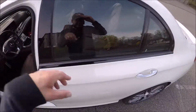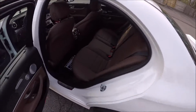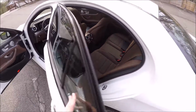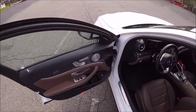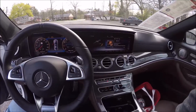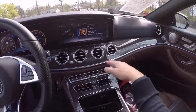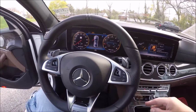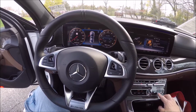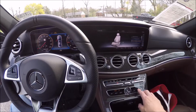Look at this beautiful interior. It's like a chocolate colored interior, fantastic, wow. Really striking color combination, and it is on sale right now at Montclair Acura in Verona, New Jersey. Love this carbon fiber, and you can play around with all these gauges here. It is really an amazing car.